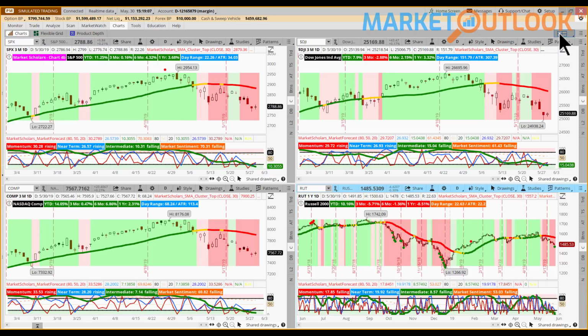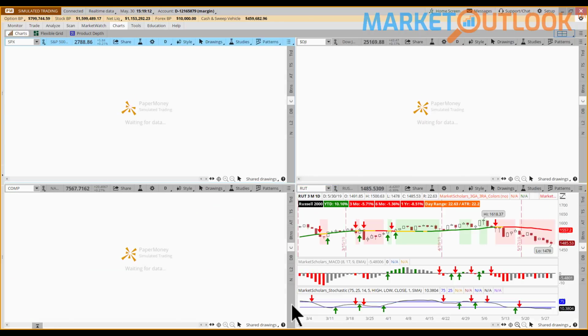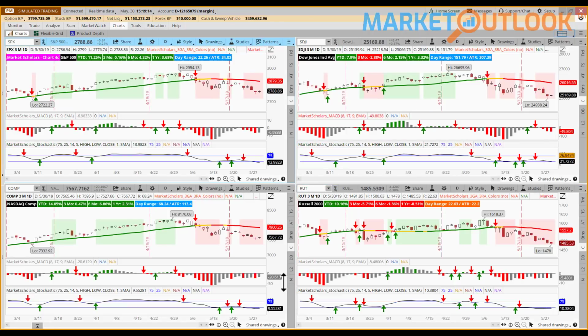All right, let's go ahead and take a look at some other charts now. Let's take a look at chart 4C. This will be our 3 green arrows chart setup. And here, what we're looking at as far as the background colors is whether we have 3 green arrows, 3 red arrows, or a mix of green and red arrows. And these are the same 4 indices, and they still are 3-month daily candle charts.